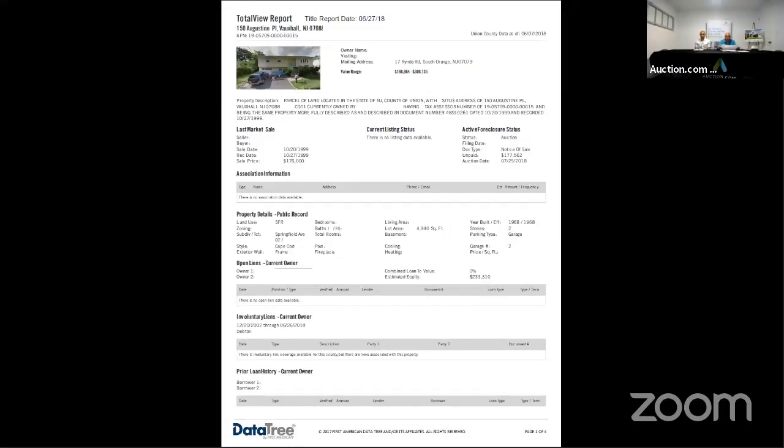Looks like the mortgage that we are foreclosing on might be a 2006 mortgage for $146,000. Unpaid balance is $177,000. Something good to look at. Not telling me the taxes though at all, so we'll have to check the taxes. Looks good. Okay.